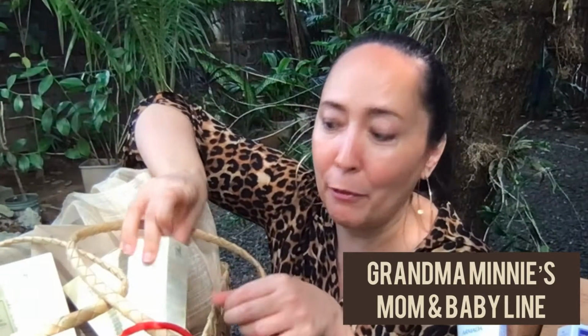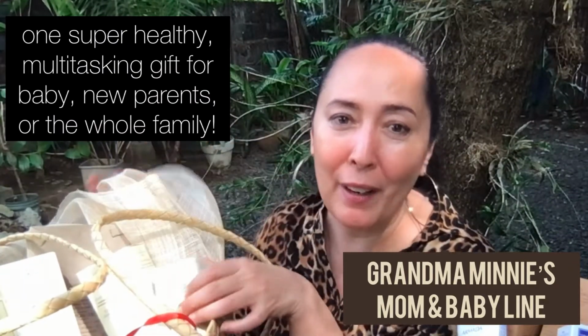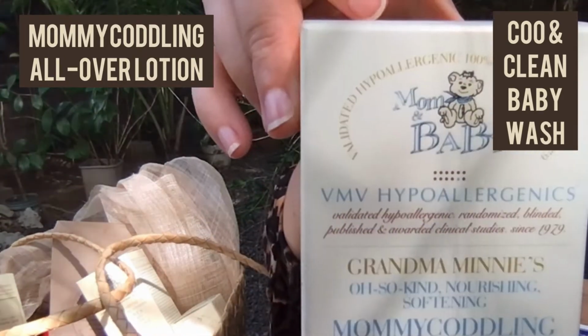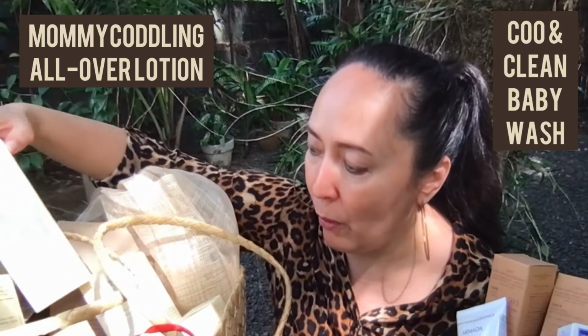Speaking of that line, the Grandma Mini Mom and Baby line is a wonderful line for new parents or entire families. It's a great gift, I think, to give an entire family. And it has a hair and body wash. And it has one of our most popular lotions, the Mommy Coddling All Over Lotion, which is a really great moisturizer from head to toe.